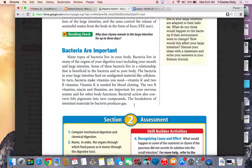Many types of bacteria live in our body. Bacteria live in many of the organs of your digestive tract, including your mouth and large intestine. Some of these bacteria live in a relationship that is beneficial to the bacteria and to your body. The bacteria in your large intestine feed on undigested material like cellulose. In turn, bacteria make vitamins you need, vitamin K and 2 B vitamins.